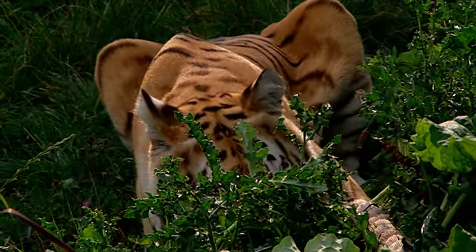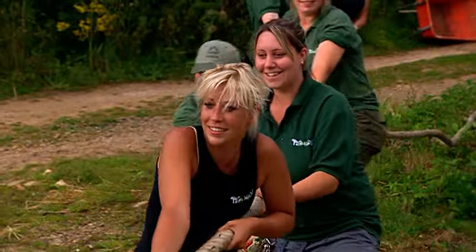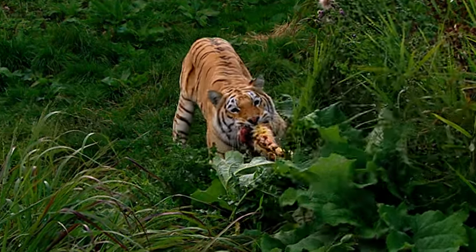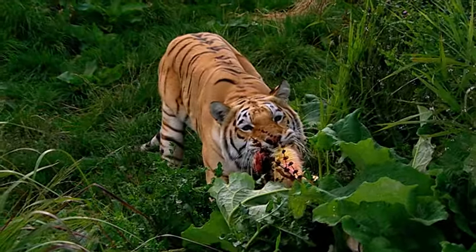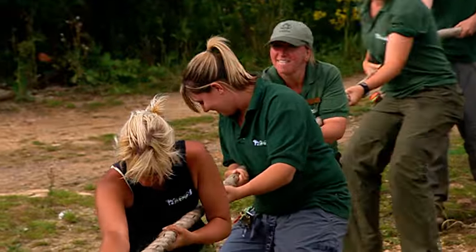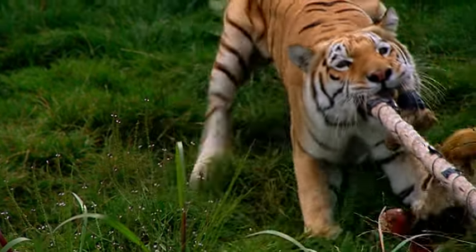Zia lets go of the rope for just a second, giving the girls the chance to try and pull again. Okay, give her a little bit of slack. Okay, she's gonna pull back. Just give her a little bit of slack. She's gotta work for it.